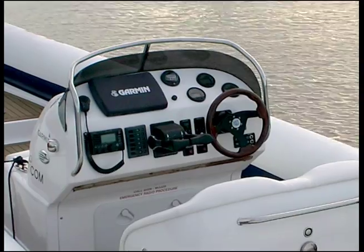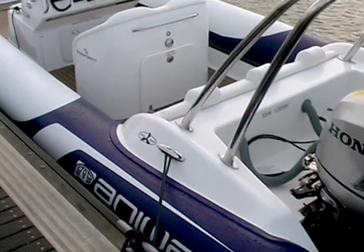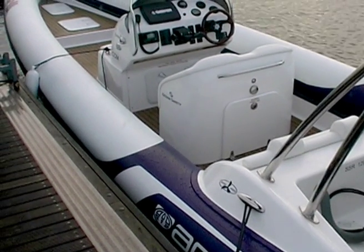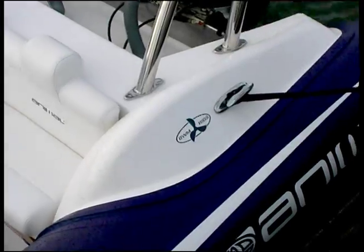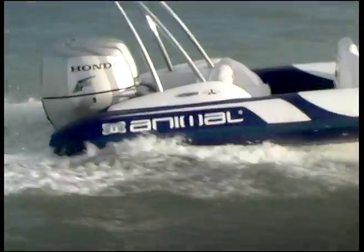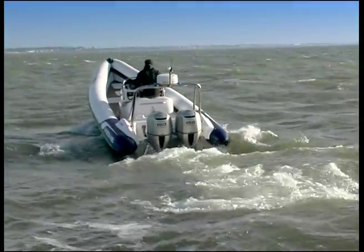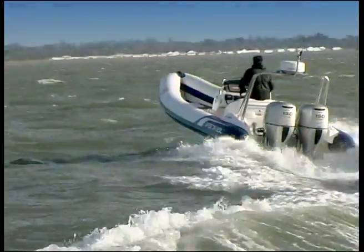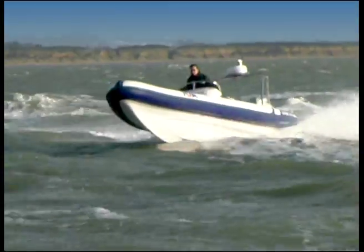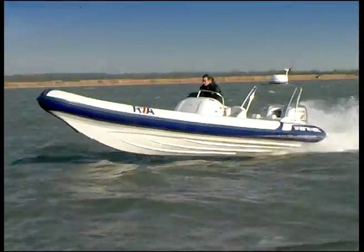However, the colour scheme is very modern. As I said, it's two-tone, it's light grey tops to the tubes with a dark blue flange halfway back, with the name Animal emblazoned on the side. The A-frame is solidly built into the rear moulding, again a very attractive moulding there, and that double A-frame is also a towing post if you want to use it for wakeboarding or water skiing.